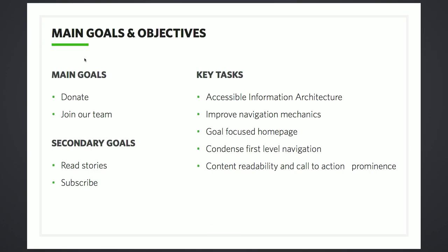So, main goals and objectives. The first thing that we identified, not surprisingly, as the two main goals, is donations: increasing donations, making donations more prominent, and increasing the volunteer base of MSF. These were the two main things that we really wanted to push through the entire project.